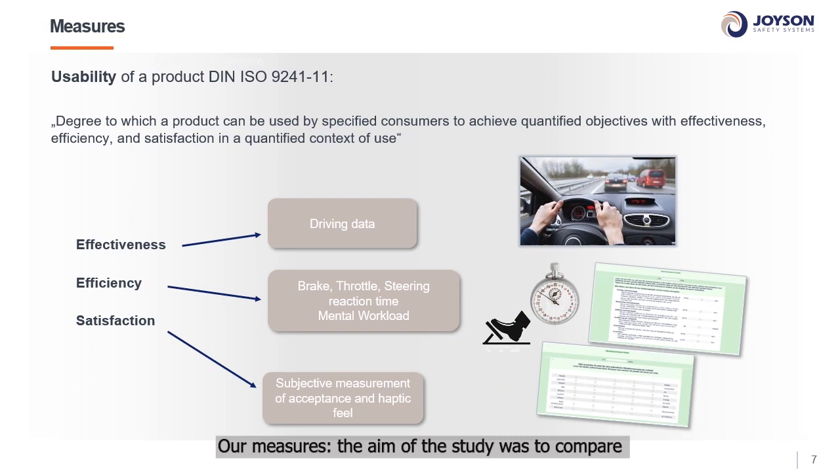Our measures: the aim of the study was to compare both vibration technologies regarding usability, which is defined as the degree to which a product can be used by specified consumers to achieve quantified objectives with effectiveness, efficiency, and satisfaction in a quantified context of use. In our study, effectiveness was operationalized by driving data, efficiency by reaction time and mental workload, and satisfaction by subjective measurement of acceptance and haptic feel.